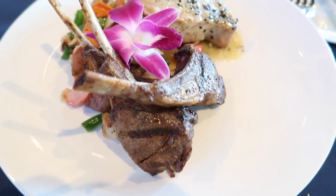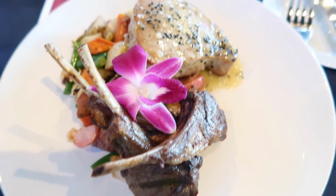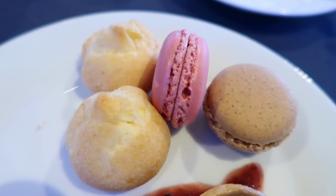We had a nice arugula salad. Y'all know I love arugula. And then we had a lovely entree of fish and lamb and sauteed potatoes and vegetables, and then we had macaroons and little bites for dessert.